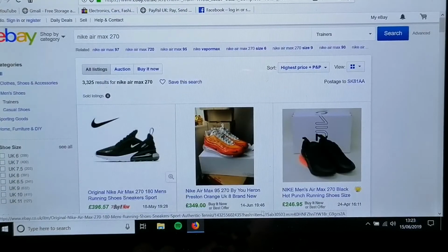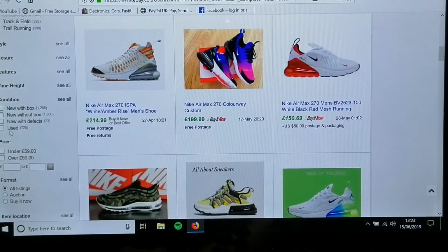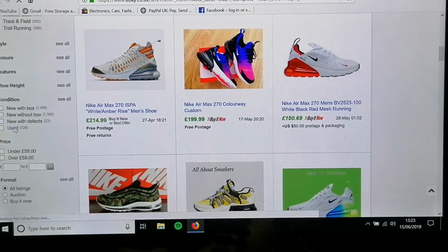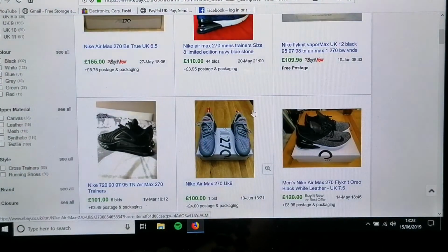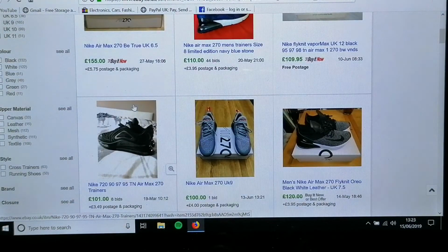Now, other refinements you can make to your search at this point, if you're looking up this pair of Nike Air Max trainers and you've got a used pair that you're looking to sell, again, sidebar on the left, and you can select used, and that'll show only the pre-owned listings, still sorted by price highest to lowest. So you're still getting the same information, but it's just filtering out the used listings. So that's how it's done on the PC website, desktop site.